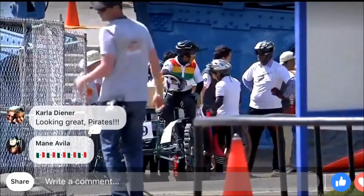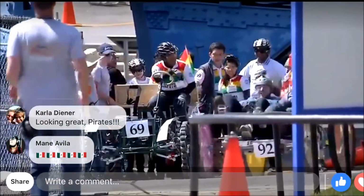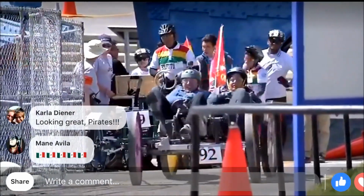Or whether they're building and watching. It's a lot of work. We've now seen the East Carolina team pass our team from Bolivia.